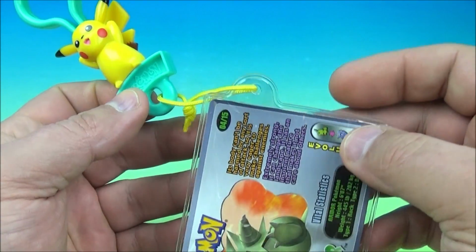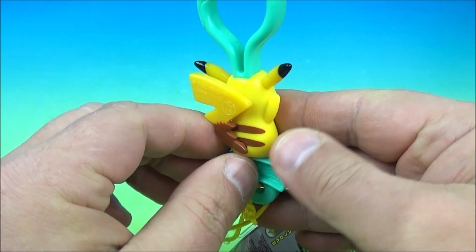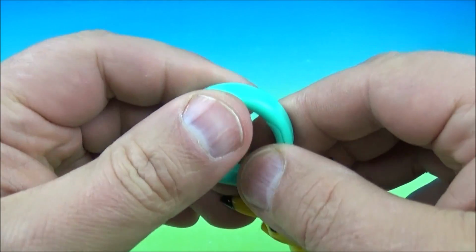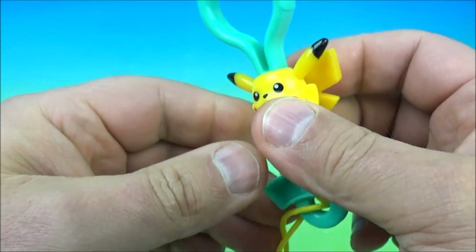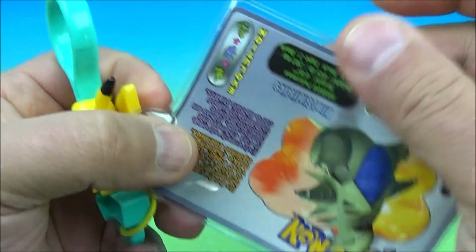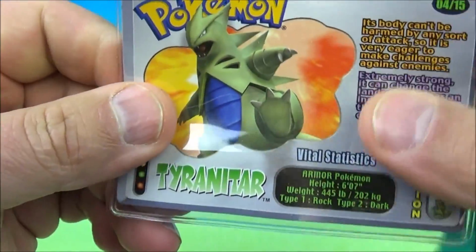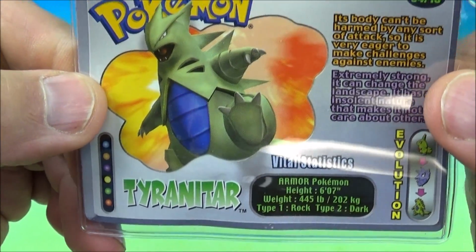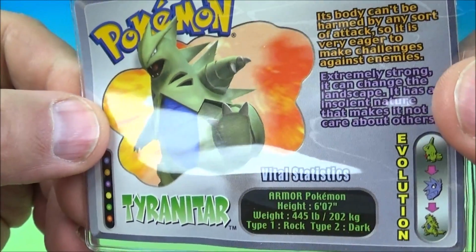There's no real specific names on the packages, so I'm just kind of going with what I see here. So you have this backpack clip that you can put onto your pocket, backpack, belt clip, whatever you'd like, and it comes with this cool little card attached. And let's see, so who is this? This is Tyranitar, and he looks kind of like a dinosaur, of course.